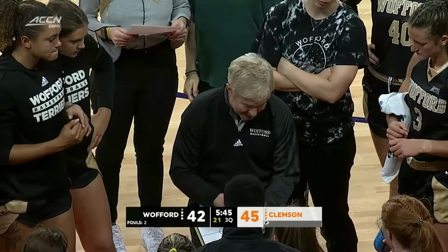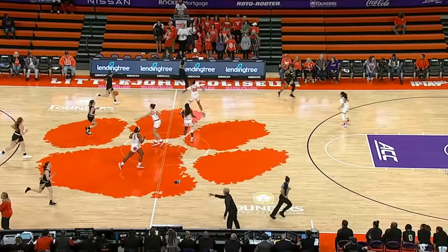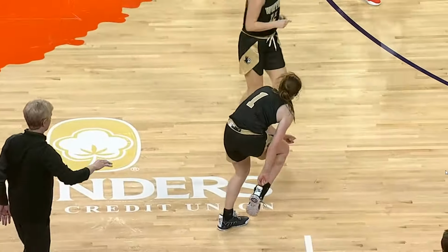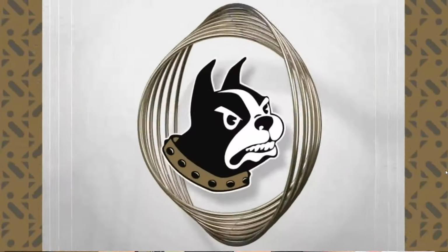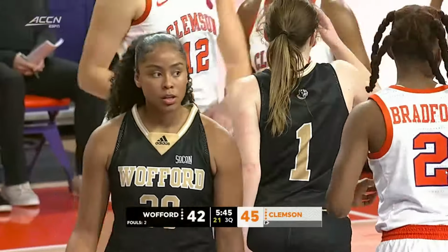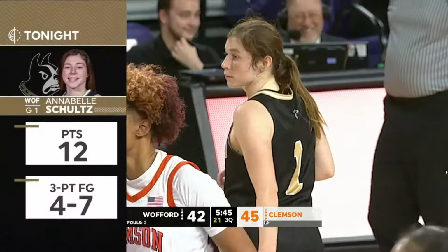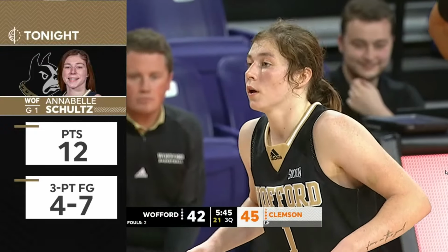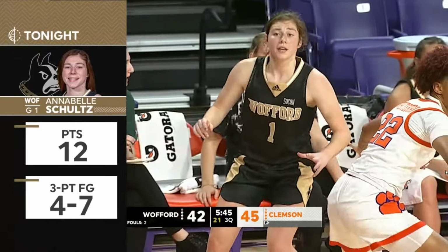Garrity working hard in that huddle here for the Wofford Terriers, down 3 to Clemson. Man, when you're a head coach, you got to do everything. Got to do it all. That was a great pass by Coach. I'd fall flat on my face if I tried to put my shoe on like that. I like the fact that Annabelle Schultz was ready to receive. She was ready to go. She was ready to play when she got off the bus tonight because she's having a great game.